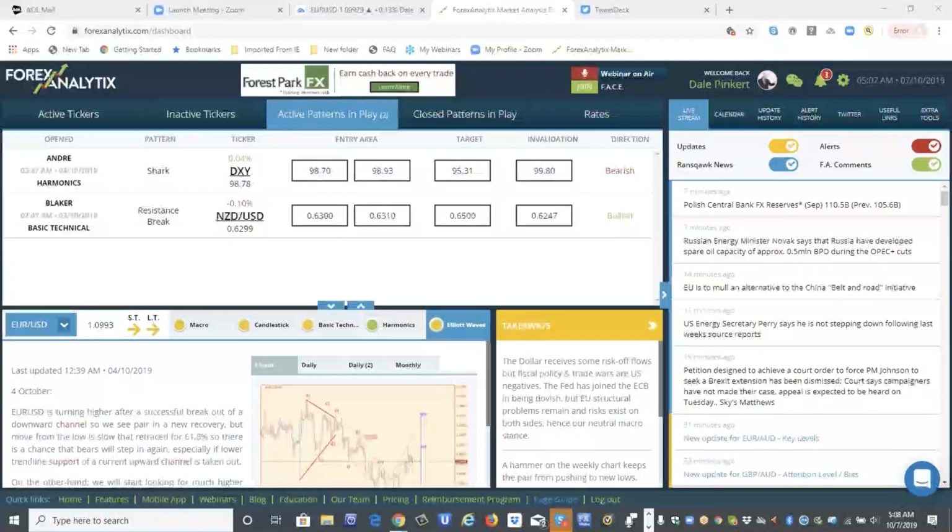Okay, you guys don't want to share with me his highest conviction? Gold may have bottomed. Okay. Stay away from the euro. Okay, what else? Sign up for ForexAnalytix. Did he show that chart? It's parabolic to the upside.